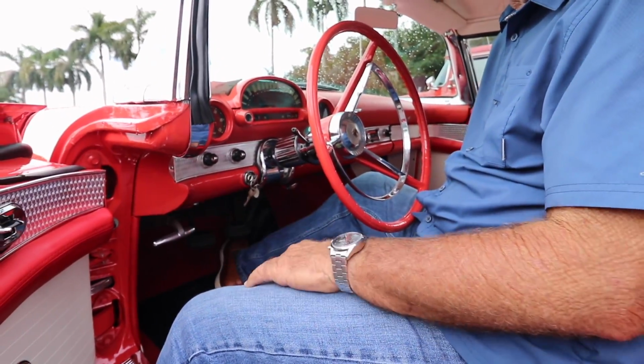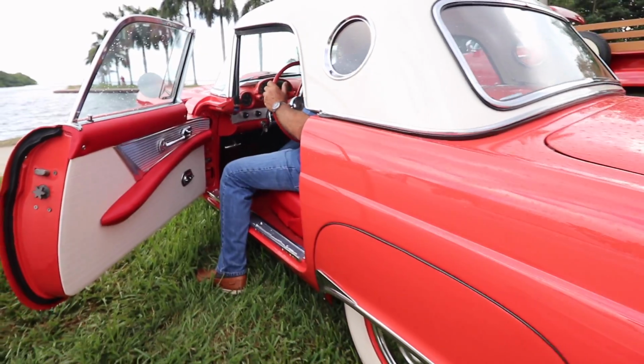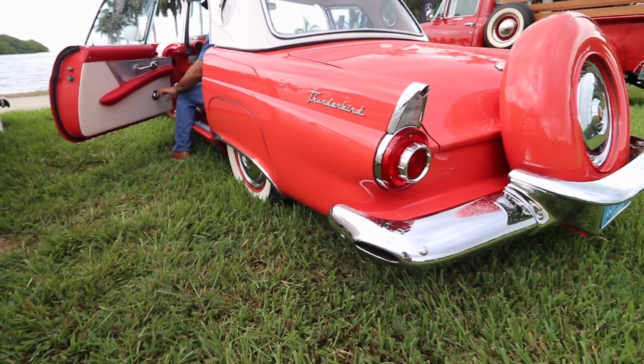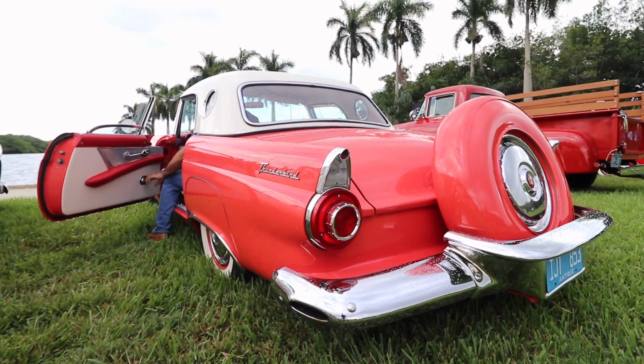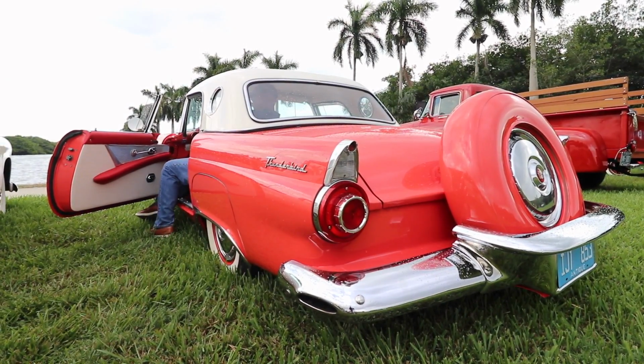Nice, it's ready. It sounds good too. I like the sound. And the smell. You can smell the gas. Beautiful, man. They don't make cars like this anymore.